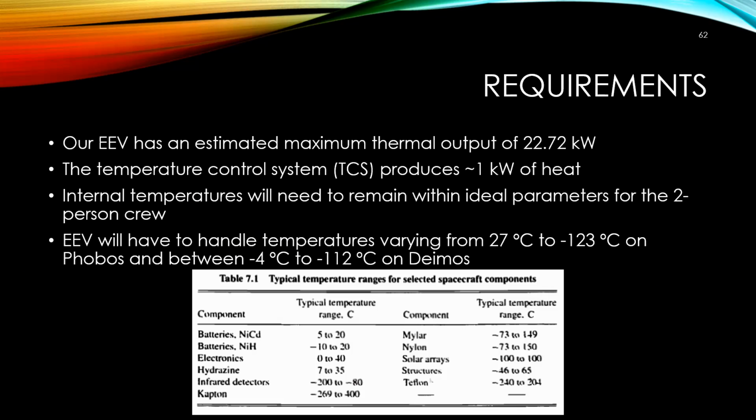So the internal temperatures will need to remain within ideal parameters for the 2-person crew, and the EEV will have to handle temperatures varying from 27 degrees C to negative 123 C on Phobos, and between negative 4 C and negative 112 degrees C on Deimos. And here you can see a graph of the operating temperatures from some selective spacecraft components.